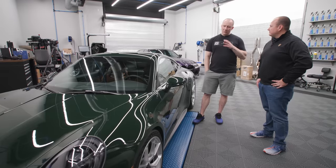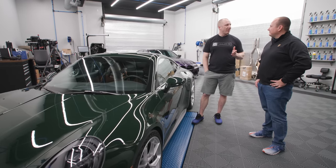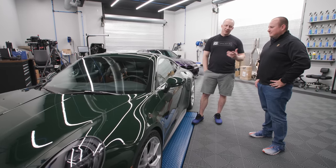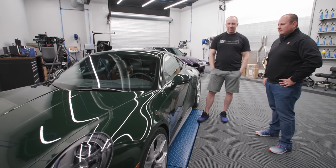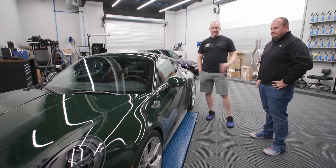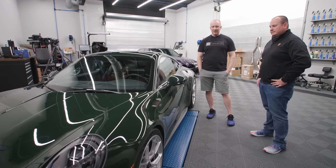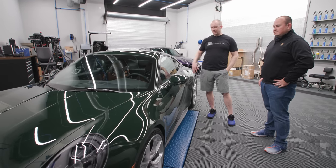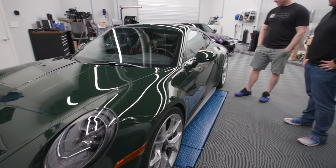For example, when I unwrapped this car, I didn't do it on camera. I did it by myself in my garage. I didn't worry about capturing it. I just wanted to enjoy the experience. This is my first GT3 that I've ever gotten new from the factory. I've had three others, but they were all somebody else's car that I just happened to buy. So this was my first GT3 that I've been able to spec, and I think it turned out pretty darn nice.